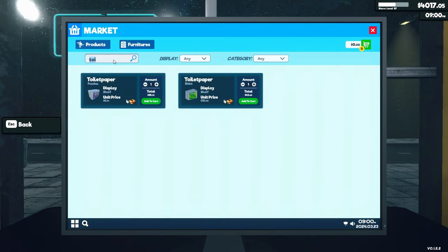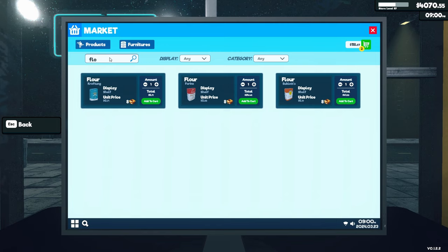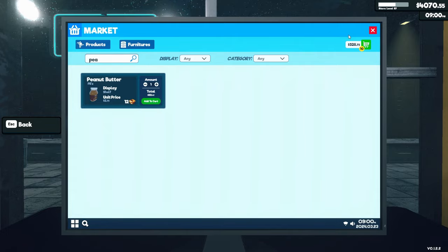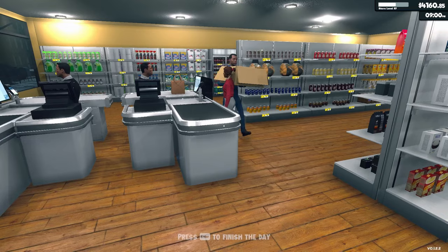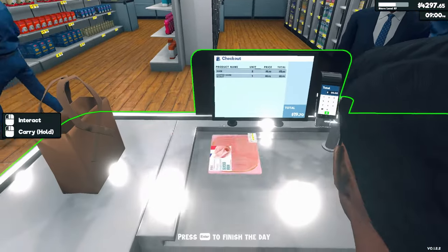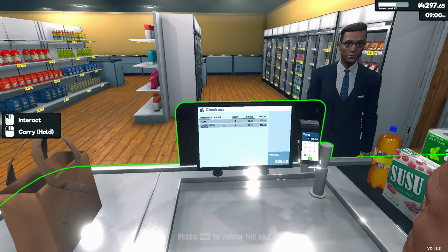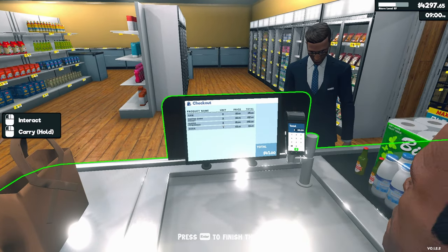So, let's order sugar. I think it was this one. Let's get two each. And peanut butter. So, this will be ready for tomorrow. Now, we just gotta wait for everybody to check out. But I think it's kind of cool if you study the cash register, you can actually see what he's putting in. So I think that's kind of impressive for an adult.